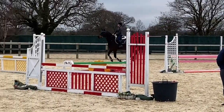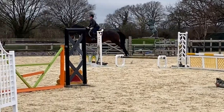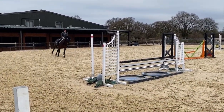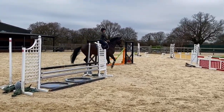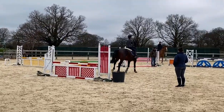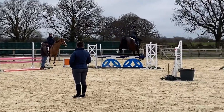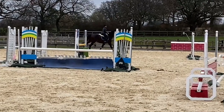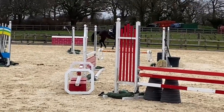But as you can see, coming back round to this fence here, he wasn't pulling me at all, which is amazing, because before he probably would have decided, yeah, we're going, I know where I'm going. Again, here he was really good. I buried him a little bit deep, but again, the fences are small, so he can help himself out.